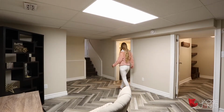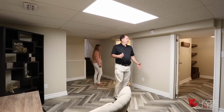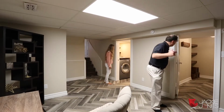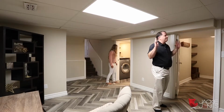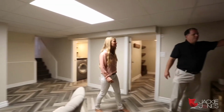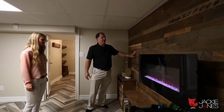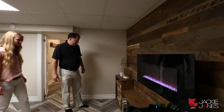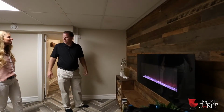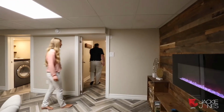This is the biggest wow I've ever seen somebody doing a flip. I've seen a bunch of flips. I have a mortgage broker background. I'm going to tell you, I've seen a ton of flips, and this is the best I've ever seen. That wood look, the real wood, the rustic texture. It's very modern. I would love to do something like that in the basement. Very nice. This just goes on forever.